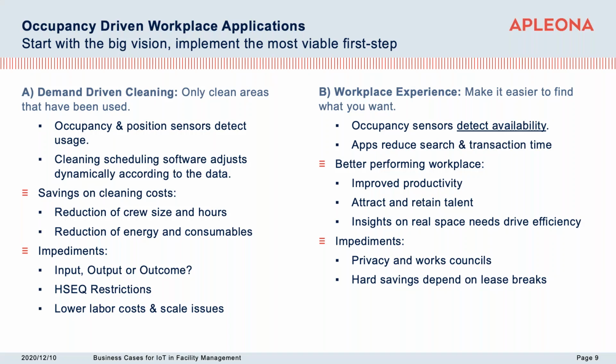Now, if we look on the right-hand side and look at workplace experience, the occupancy sensors are not detecting occupancy, they're detecting availability. And then you're able to use apps to communicate and deliver availability to the occupants. The result is that you get a happier workforce, improved productivity. It's easier to attract and retain talent to a workplace that makes everything that simple.